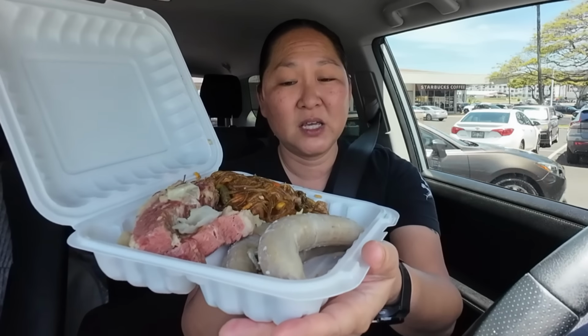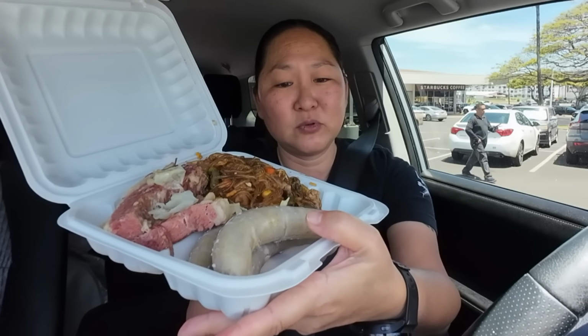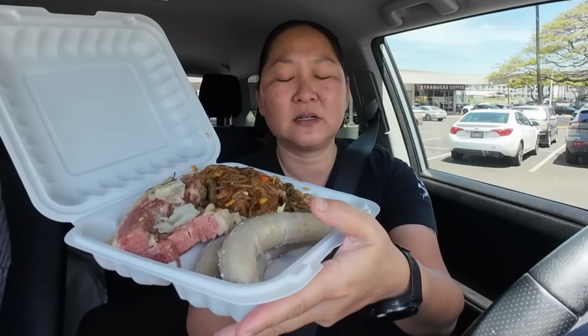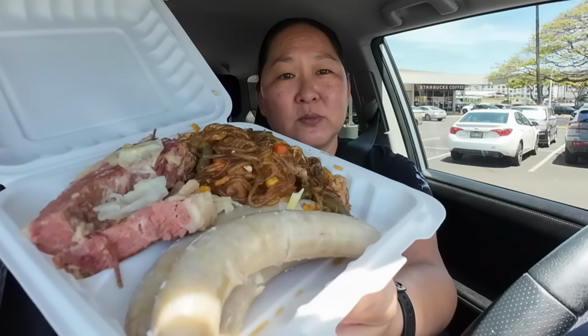You have a choice of 1 entree. If you want to up the price, they will give you 2 entrees if you have a bigger appetite. You get 1 starch. I got the banana, the green banana boiled in coconut milk. You can get kalo or taro in the coconut milk, but I've had it before. I've never had the banana, or rice if you don't like any of those. And it all comes with a side of sapasui.